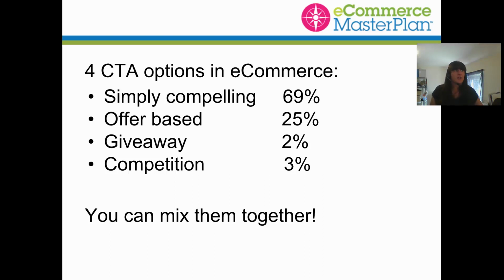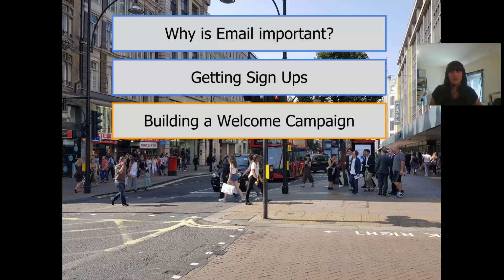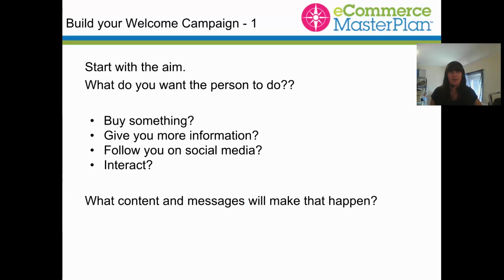Okay, so that's our bit about email signups and getting those signups. With those tips, you should be able to increase the number of people who are getting signed up to your email list. I just said about great content making people better and readier to buy. That's your welcome campaign. So let's get into the welcome campaign. I'm going to take you through 4 steps for building out your campaign, and then I am going to give you a nice little case study example, to walk you through and see what it might look like.